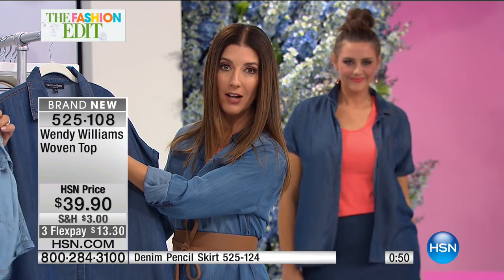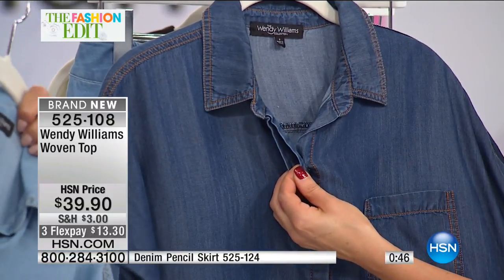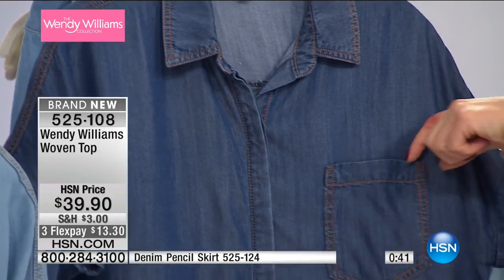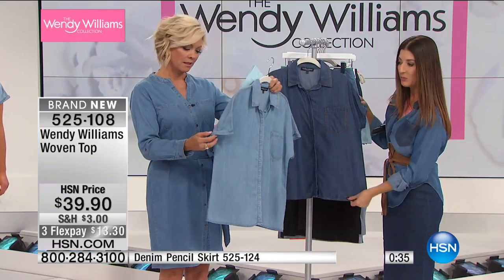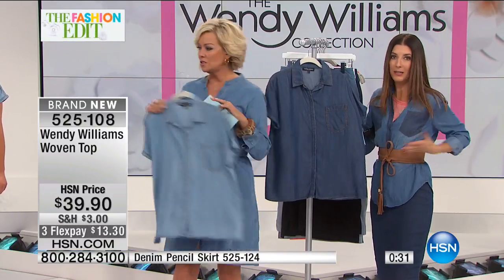Just a beautiful shirt collar here. It has the buttons all the way up the front, so you can decide if you want it all the way up, or slightly open. There's one pocket here on the left side, with a nice little contrast thread just to give it a nice border, and then it hangs pretty much straight down. It's going to be a nice relaxed fit. It's not going to be too tailored.